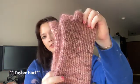So the first thing I made where I was like, oh my gosh, I have a finished set, were the Firepit Mitts by Tayler Owen. They are knit with Madeline Tosh DK in copper pink, held with the matching copper pink mohair. And if I hold them up really close, you can see.